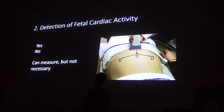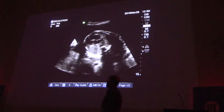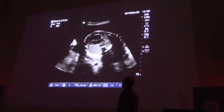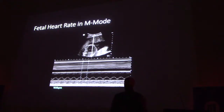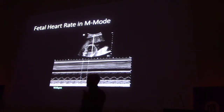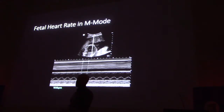So the second step, you don't really need this. You just find the heart and make sure it's beating. I think if you guys can do this on a first trimester baby, you will have no trouble doing it on a second trimester. So generally this is sufficient. Just get a clip of cardiac activity. You don't have to do M-mode. M-mode you can do if you want to. Generally I would recommend avoiding using pulse wave Doppler on anybody, especially your first trimester patients. It can generate a little bit of heat. It's probably safe in small amounts, but if I have to stand up here and say it's probably safe in small amounts, then maybe we should just be avoiding it.